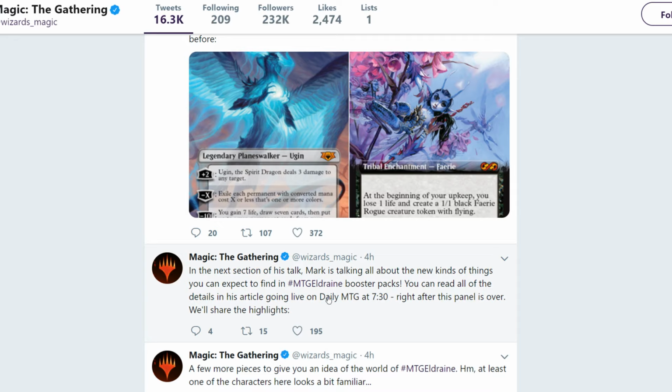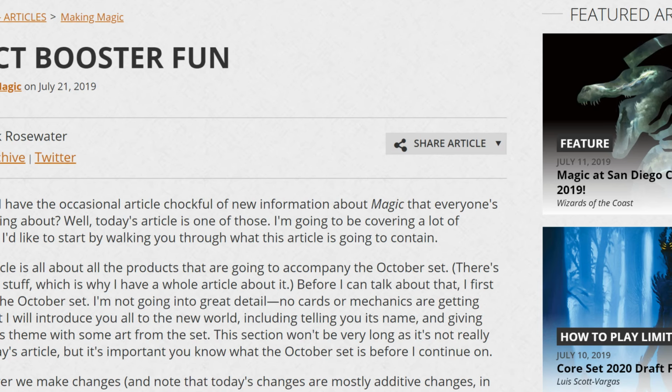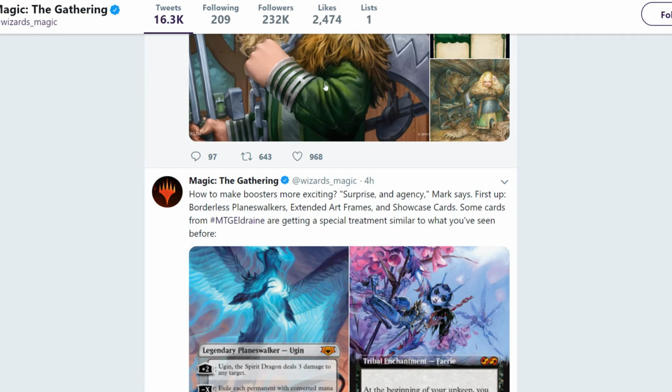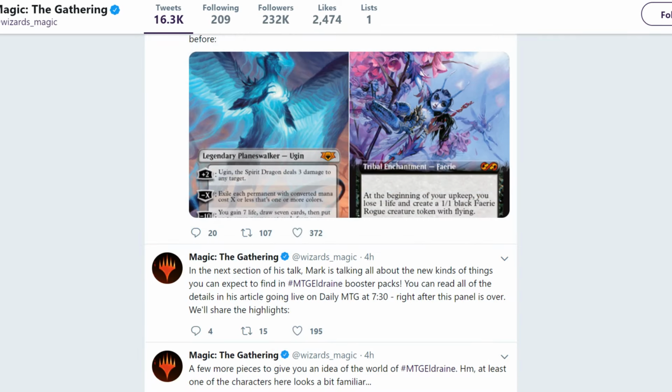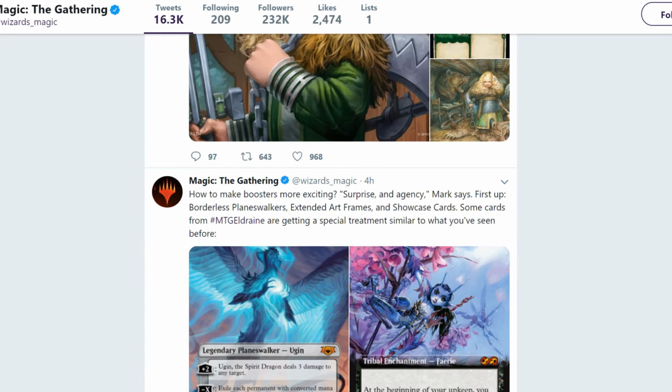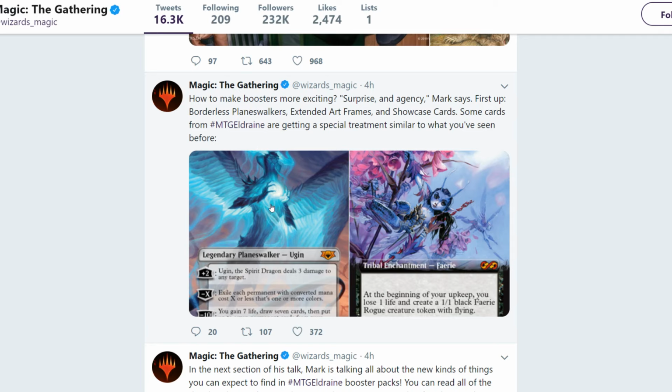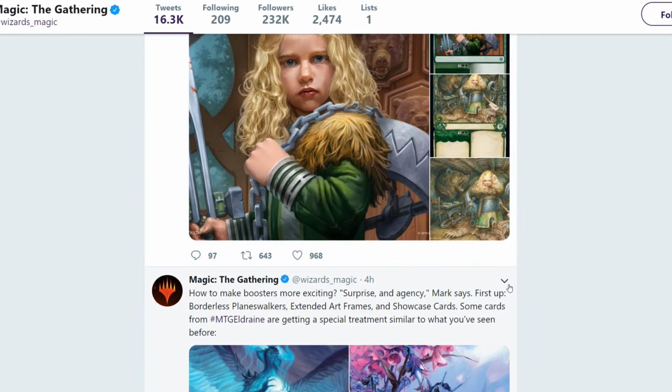We're going to be talking about all new types of booster packs. This is all on their Twitter account because there was a panel. They talk about how they want to make booster packs more fun to open to incentivize buying booster packs instead of singles. And they do that by making surprise. So they're talking about adding borderless planeswalkers and extended art cards as well as showcase cards.